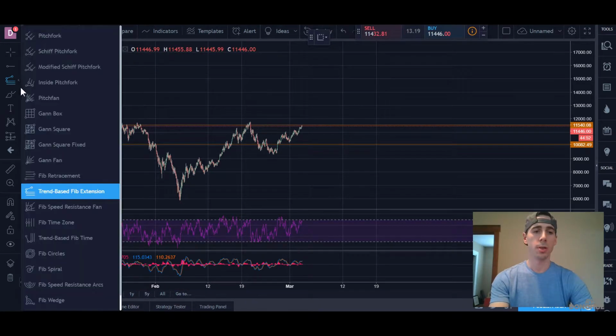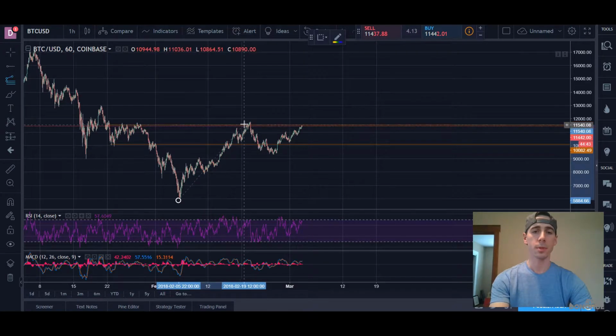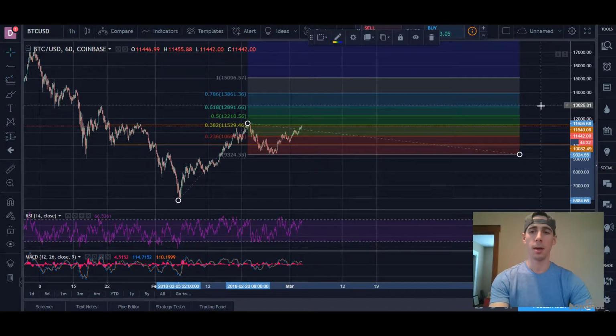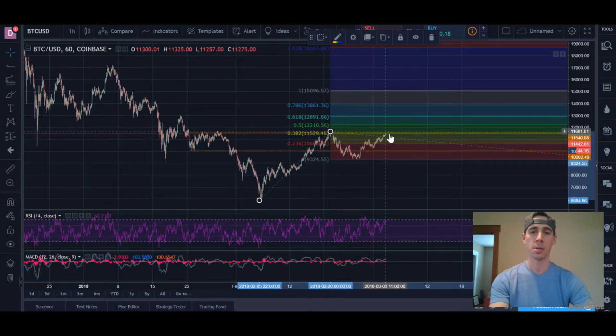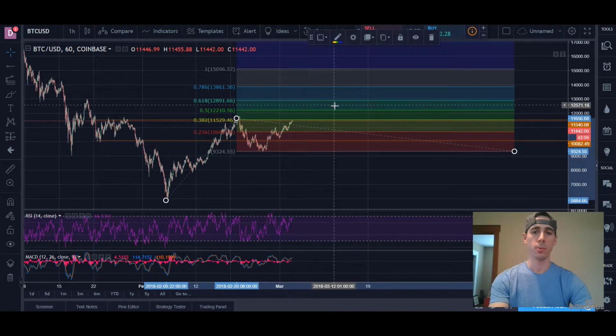So to use it, trend-based fib extension, you pick the lowest point, then you pick the current highest point, and then you pick again the lowest point. Okay, it doesn't have to be super exact, but you want to get really close, and you could see kind of where some of these patterns stick around, right? It's very interesting. You'll see a lot of these certain lines match up in these certain grooves, channels. What they call the golden spot is between 0.5 and 0.618. So we could potentially be seeing some levels around there for another support range, right?